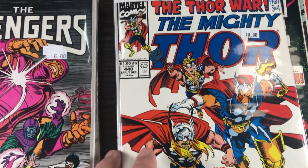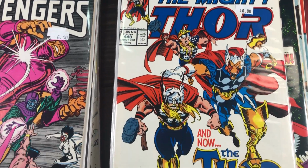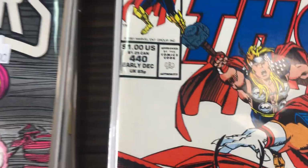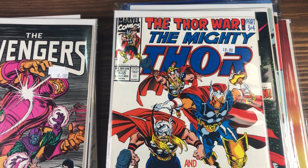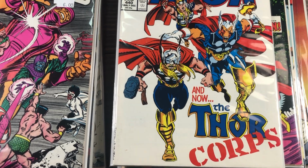Here's another. This comic I had to pick up. I've never seen this in the store, and this one's heating up. I would say, again, a high mid-grade copy. It's pretty good for a white cover, especially for a comic from 1991. You've got to remember, yeah, this is a modern age comic, but the book is already 30 years old, which is crazy when you think about it. This comic came out 30 years ago.